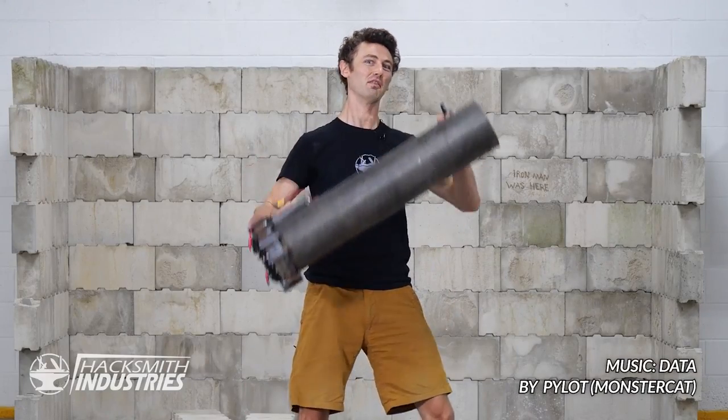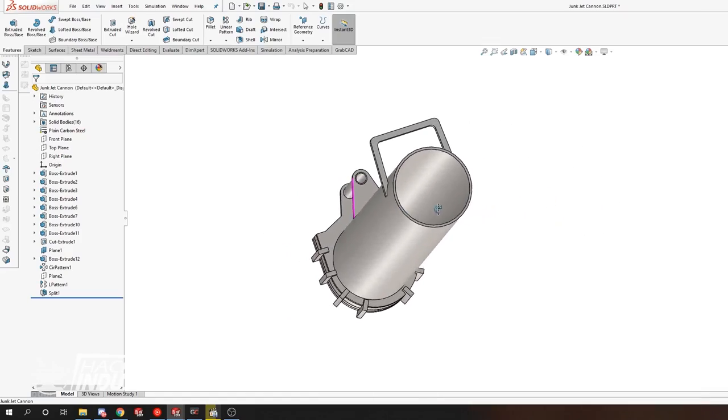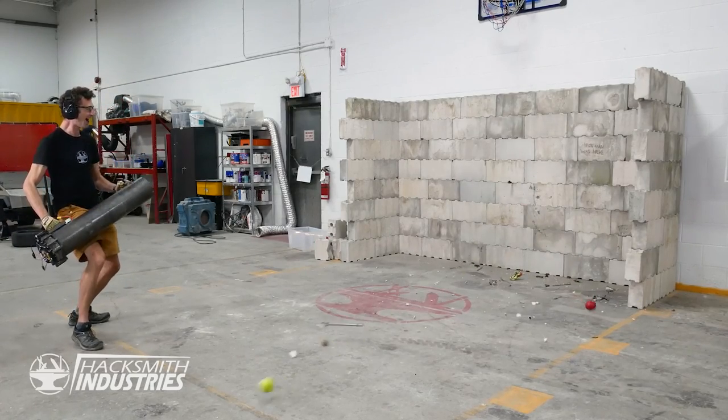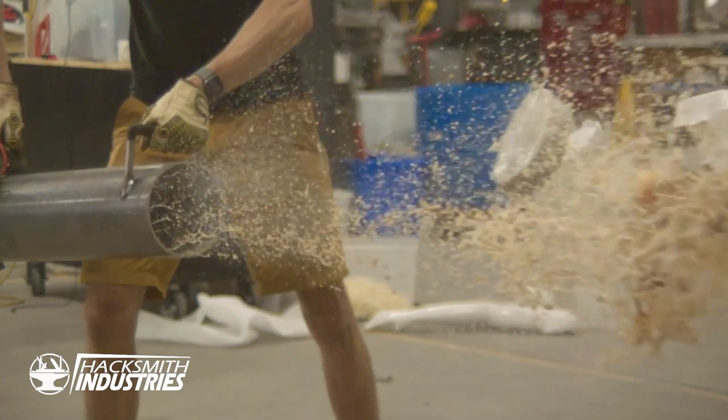We built the junk jet from Fallout to launch anything you can fit down the barrel. All right, it's done. Yeah! Yes! Let's get some more junk. This is so much fun.